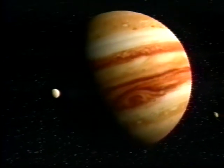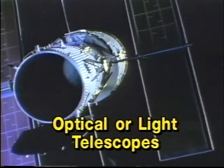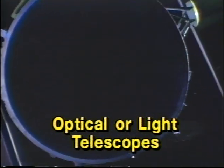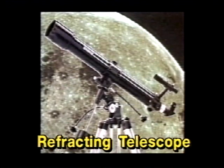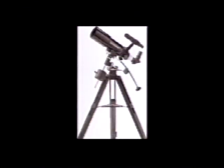Light from the sky, from space, continues to be astronomy's main source of information about the stars and other planets. Optical or light telescopes use lenses and mirrors to collect the light from stars and capture dramatic images of the universe. The refracting telescope is a basic model of the optical telescope, used by Galileo in the 17th century, and now often used by students.